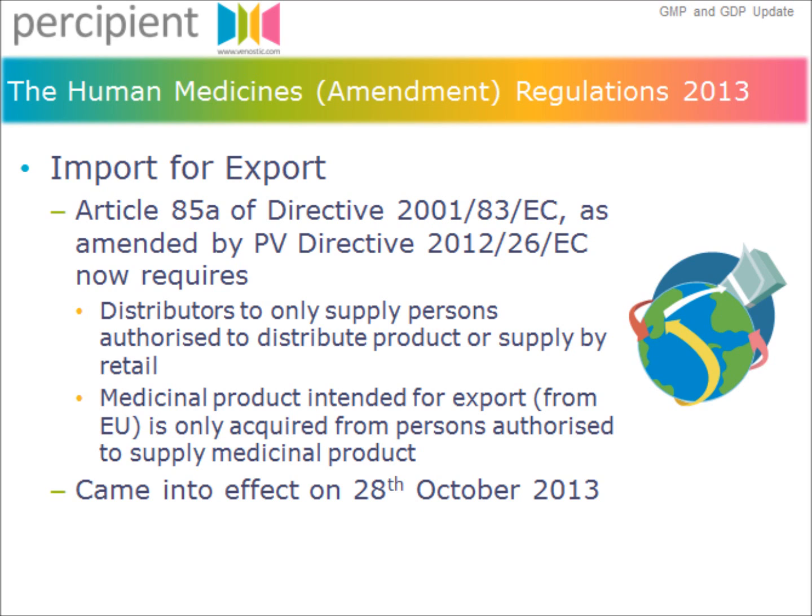Now, obviously, that means you're going to have a reasonable idea of how these third parties are authorised. So if you're importing from a manufacturer in China and you're selling to a distributor in Brazil, you're going to need to understand how those organisations are authorised in those countries. So quite a requirement there if you're buying into and then selling out of the EU, again, without putting those products on the market within the European Union.